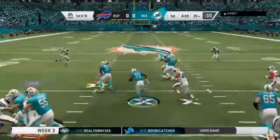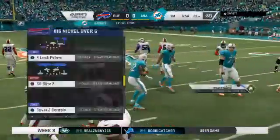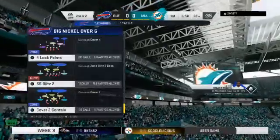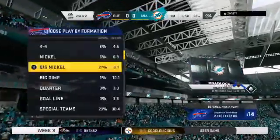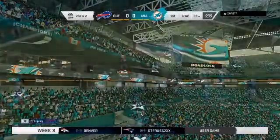Here's the first carry for Kenyon Drake. And he's upended at the 33 following a good pickup of 8. He was well over 100 yards last week. He told us this week, a little ambitious, that he wants to hit that 200 mark. We'll see. Makes sense, though, doesn't it?